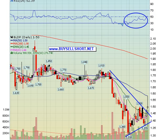BLDP. Very nice move on this one today. Of course, it got walked down in the close, but that is not untypical for this stock. Its peer, FCEL, made a new high, pushed to the $2 area. That is a 75% gain from when we alerted 2 weeks ago at $1.20 when no one else wanted it.